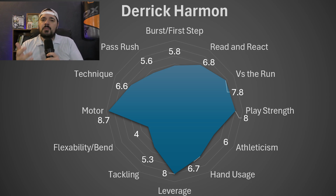You have to have some kind of data point for it. So, I feel like motor's as good of an adjective as any to throw that in that bucket and give that as my definitive way to just give credit to a player that plays the game in a way that I really respect and I really love.